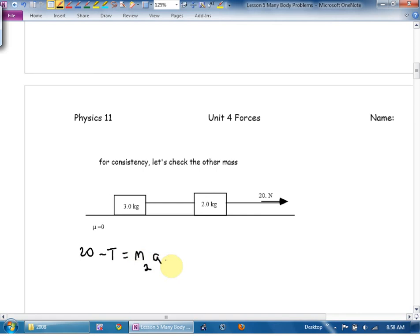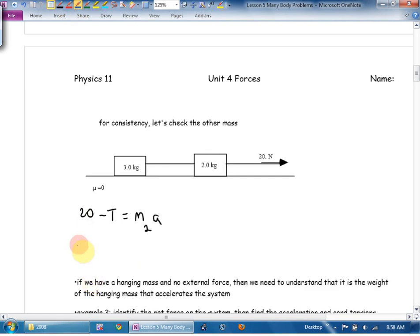Let's get the tension by itself. I think to do that, Devin, I would plus the tension over here, and I would minus this over there. Is that okay? Can I do that in one step? Oh, thank goodness you guys are so much better at equation solving than you used to be. So if I hear you correctly, Devin, you're saying this: 20 minus M2A equals tension. Tension is going to be 20 minus M2 was 2, A was 4, and holy smokes, what do we get as an answer?